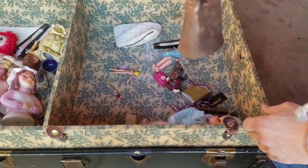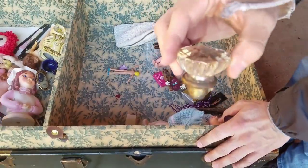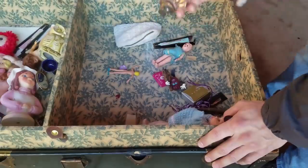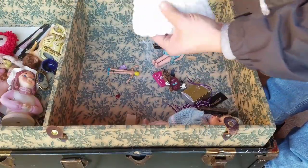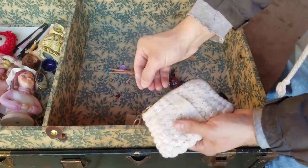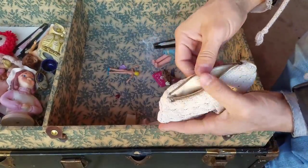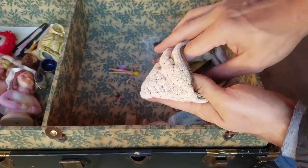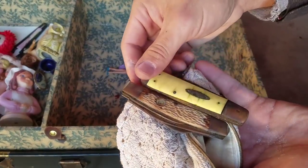Oh, we got an old cowbell. Old doorknob. Those are collectible now. Oh, please, please, please. I was thinking it was more money. So, oh, I just lost an old penny. Okay. Let's see what we have in here. We have old collectible knives. Look at that.